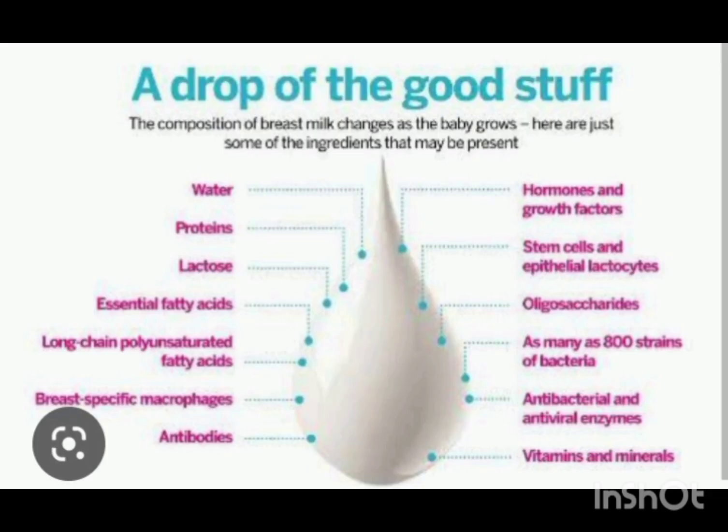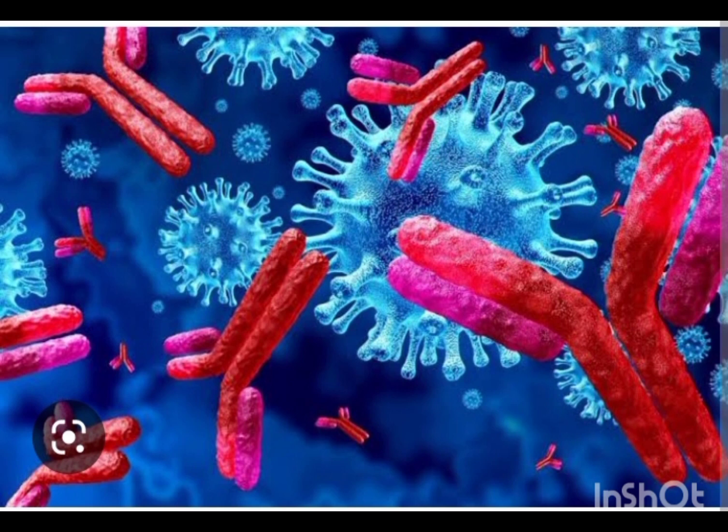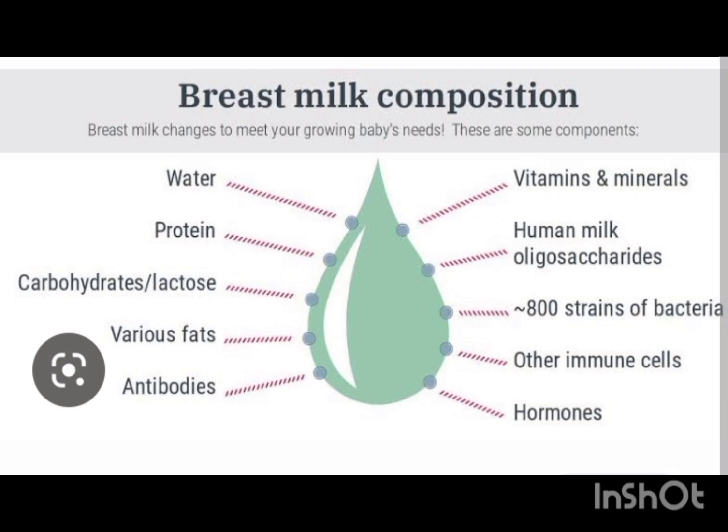There are many benefits in giving breast milk to babies. Among all, let us discuss a few things. The first and foremost advantage of breast milk is that it has immunoglobulins. Immunoglobulins like IgG and IgA can help the child fight against infections.